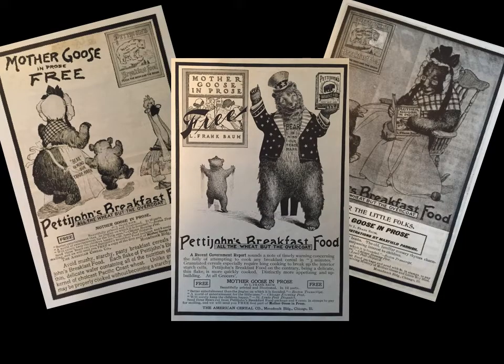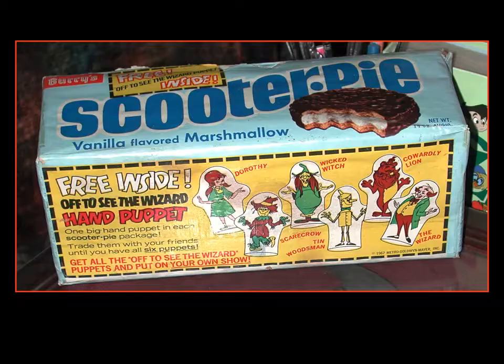While turn-of-the-century cereal has the stage, let me throw this into the mix. Before L. Frank Baum even wrote The Wizard of Oz, he wrote Mother Goose in prose. Pettyjohn's breakfast cereal ran a mail-in promotion for Mother Goose that sent consumers booklets of individual stories. The ads are easy to find, the booklets are exceptionally scarce.